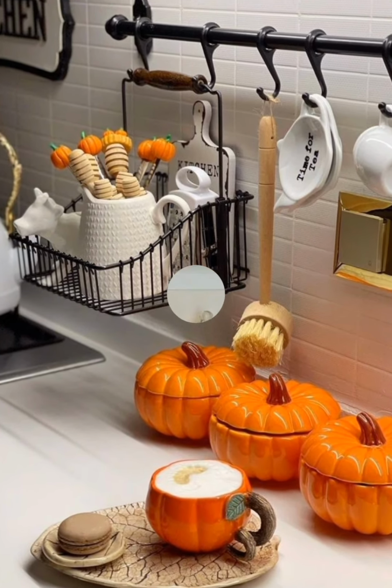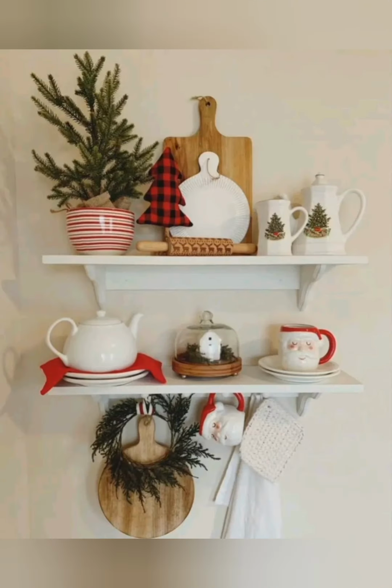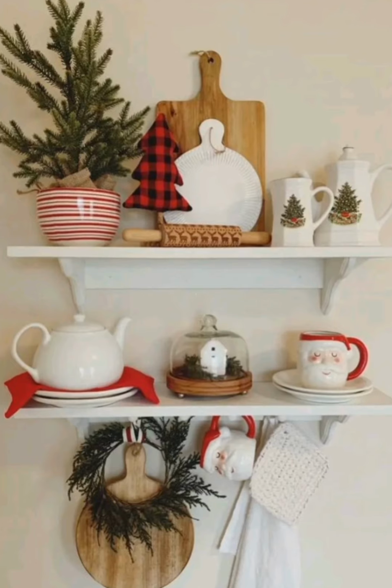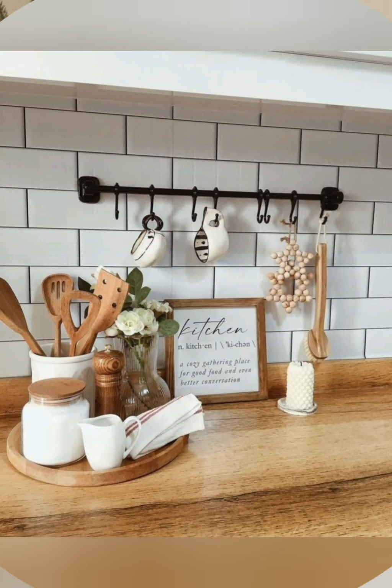Number 12. Mismatched furniture. Mix and match furniture pieces with different finishes, styles, and textures to create a relaxed and eclectic vibe reminiscent of a cottage kitchen.